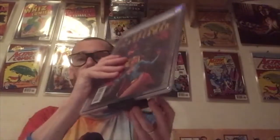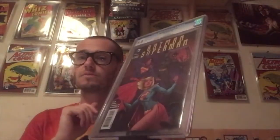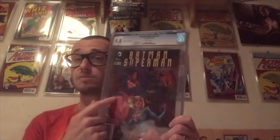They hold, I just grabbed this because I wanted to show you this. So it holds a slabbed comic. I don't buy slabbed comics. I don't agree with slabbed comics. The only reason I have this is because I wanted this variant, and this is the only way I could get it. And it was the cheapest option on eBay. This was like £20 because I wanted this Batman Superman variant.